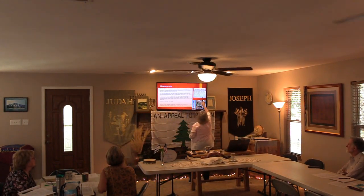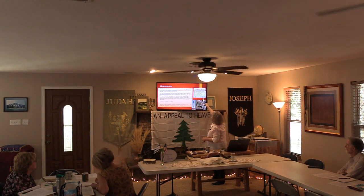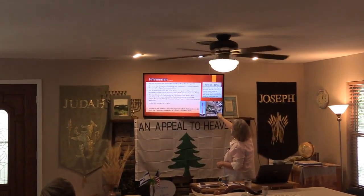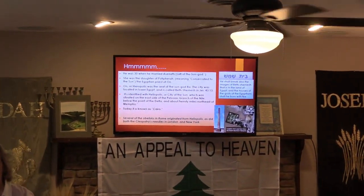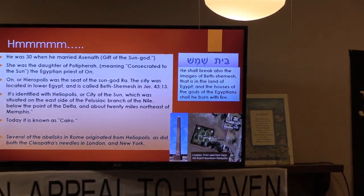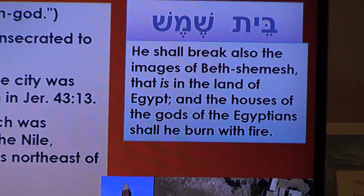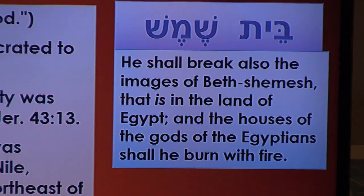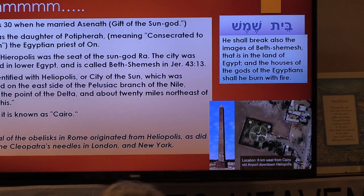Very interesting. You shall break, this is what Jeremiah said, you shall break also the images of Beth Shemesh, house of the sun, that is in the land of Egypt, and the houses of the gods of the Egyptians he shall burn with fire. Jeremiah was calling those people, he's saying, don't go down there, don't go down to Egypt. And they said, we will. We're just going to run away and hide in Egypt. He said, don't do that. Oh yeah, well, we're going to do that. We don't care what you say. I'm telling you, God's people, we can have really stiff necks at some points in time. We just do that.